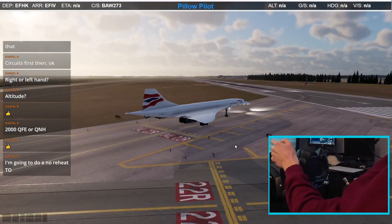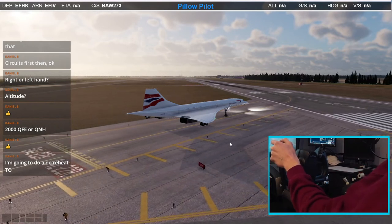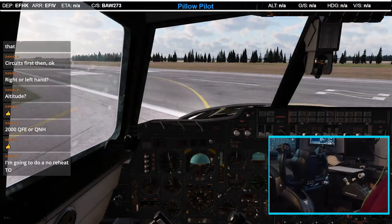And Helsinki traffic, Speedbird Concorde 272 departing runway 22 right for a right hand visual circuit, runway 22 right, Helsinki. Okay.